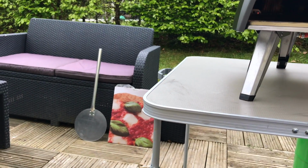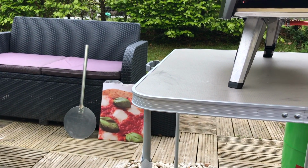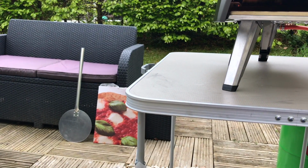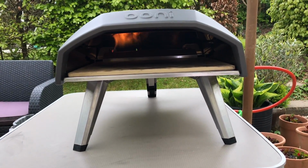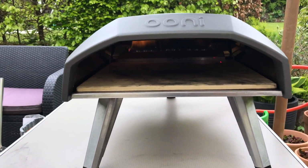I listened to your advice about my peel, so I've got them ready for my pizza. That's the peel I was using in my last video. So I've got my Uni 3 peel there ready to use for this cook and I will have to bring the pizza out to turn it with that. Right, we've hit 15 minutes.